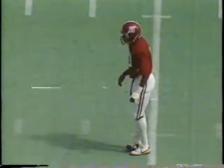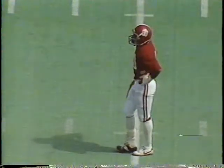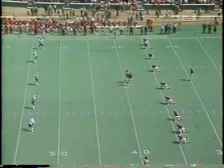Perfect day for football. It's cool, slight cloud cover so that you don't have trouble seeing the ball because of bright sun. It's a perfect day to play the game. In quest of win number 300 for their coach, Paul Bear Bryant. Alabama and Tim Clark prepare to kick off.